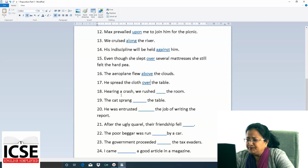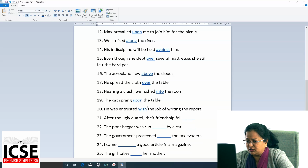Next, 18. Hearing a crash, we rushed into the room. Into, because it denotes the movement. Similarly, the cat sprang upon the table. Not on the table. On is referred for something stationary. But when we say upon, it means movement. It shows motion. Next, he was entrusted with the job of writing the report.